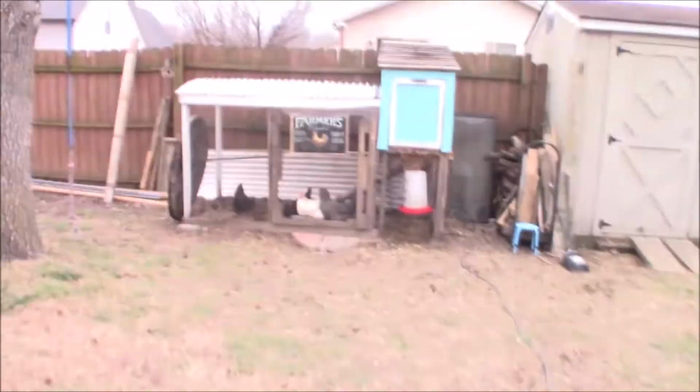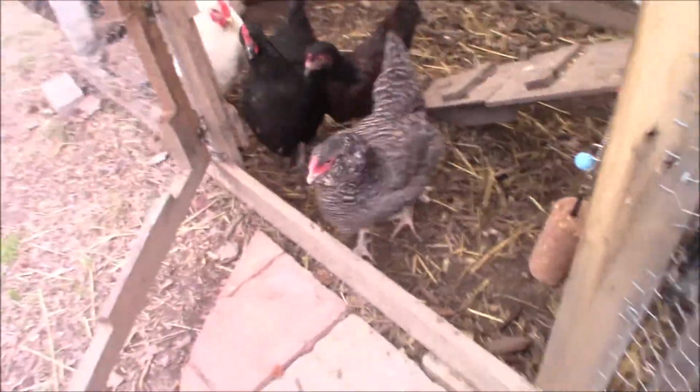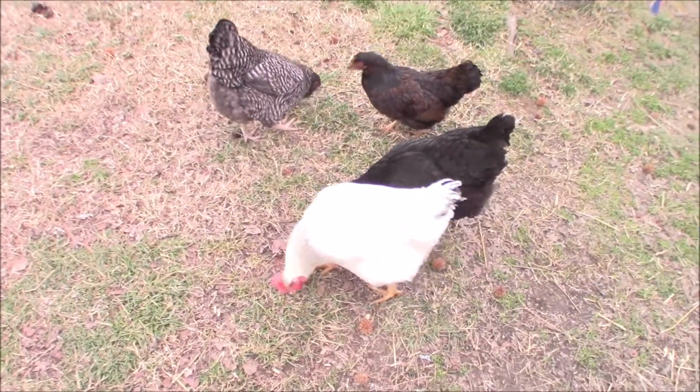Just got home from work and it's gonna get cold. So I'm running outside. Nope. You eat chicken, you have to stay inside. Running outside to secure the chicken coop. And they're ready to get out for free range in time. Come on, girls. Free range before it goes down to 4 degrees.